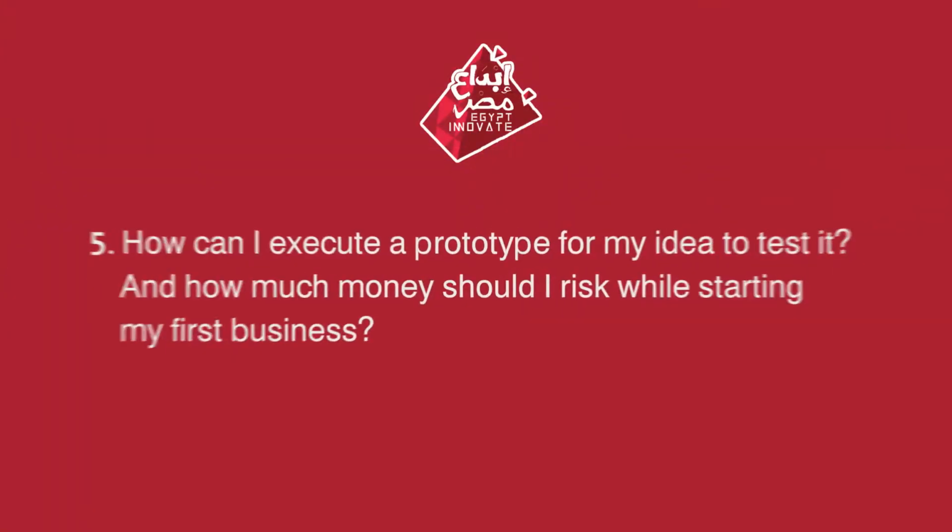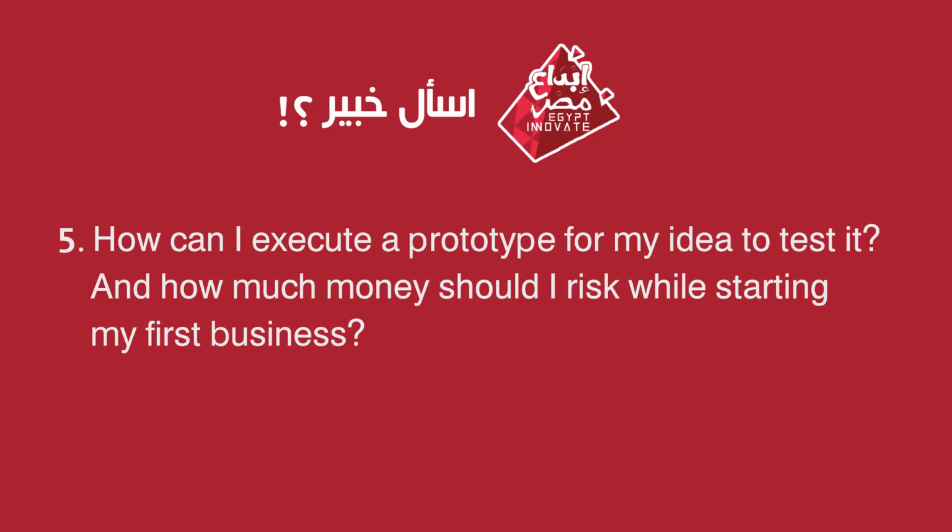The next question is, how do I execute a prototype for my idea to test it? How much money should I risk while starting my first business? So, anybody who knows the basics of design thinking knows that prototyping is an incredibly important part of that process. I would say that every entrepreneur, no matter what kind of business they're building, even if it's a business that's service-oriented as opposed to creating a product, has to prototype, and prototypes can come in many different shapes and forms. It doesn't have to come in the actual creation of the full-fledged product.